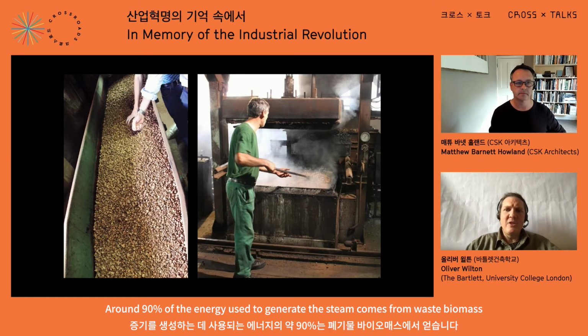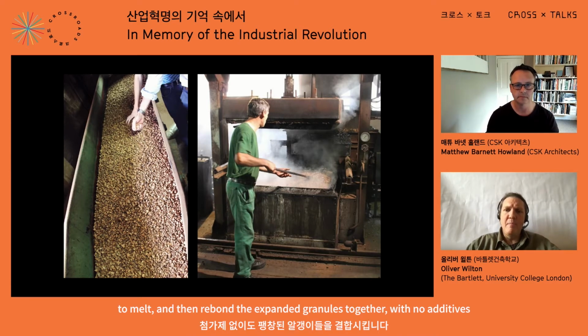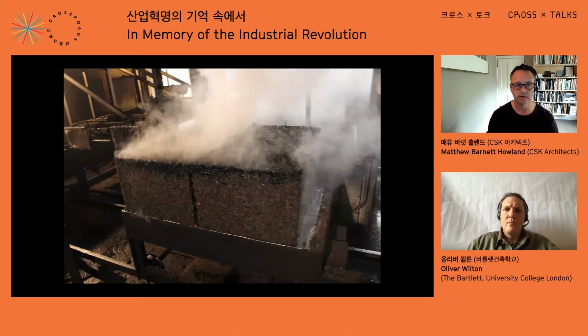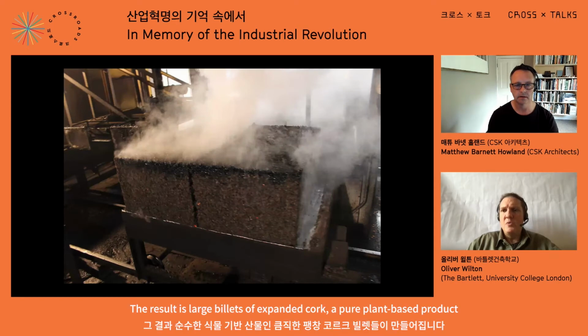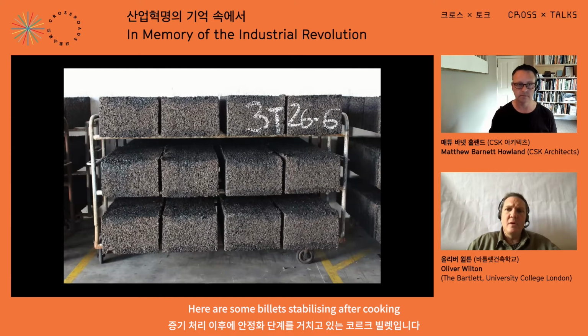Around 90% of the energy used to generate the steam comes from waste biomass. This process causes the cork to expand and the natural resin in the cork, suberin, to melt and then rebond to the expanded granules with no additives. The result is large billets of expanded cork, a pure plant-based product. And here are some billets stabilizing after cooking.